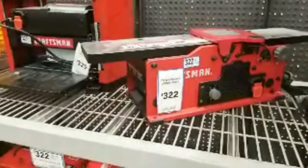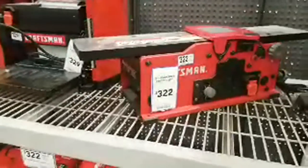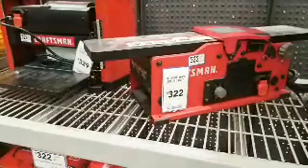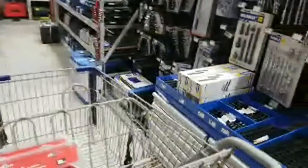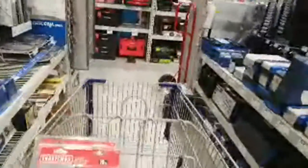So Misfit checked in earlier. Stan the Man checks in. He says the new 2.0 Tough System 12 compartment small parts organizer is being sold over at Home Depot for $32. It wasn't in my store. I was just in there today, and we had some Tough System, but not any of those things. I was looking for it, but didn't see it before.